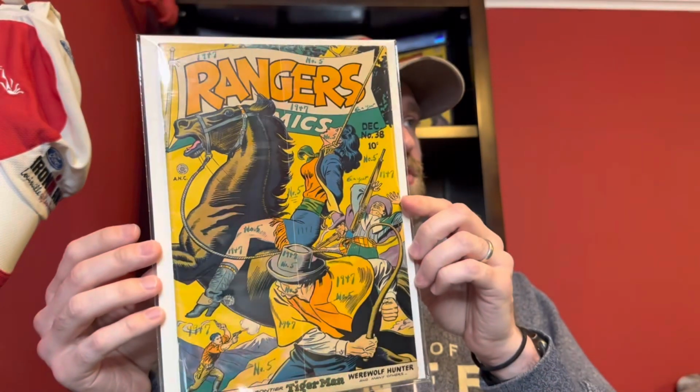So then I think the next vendor that I went to is actually someone that I bought a couple books from the first time that I went to this show. And this is a pretty cool book. I have owned this one time before. This is a Golden Age book. It was used in Seduction of the Innocent, which is basically what was used to help drive the creation of the Comics Code Authority. And this is Rangers Comics number 38.